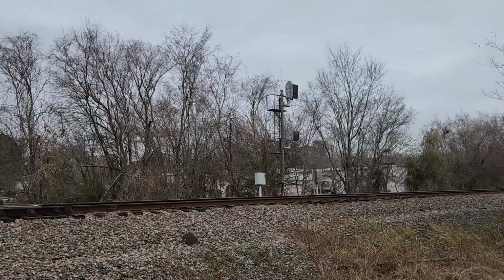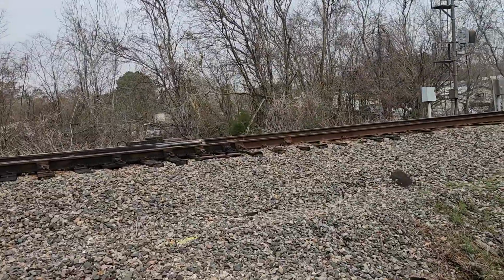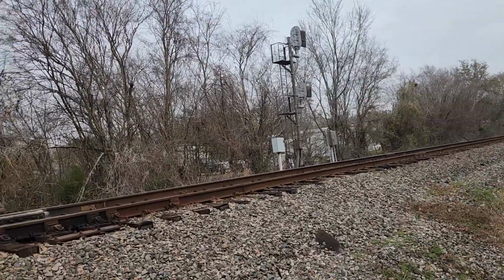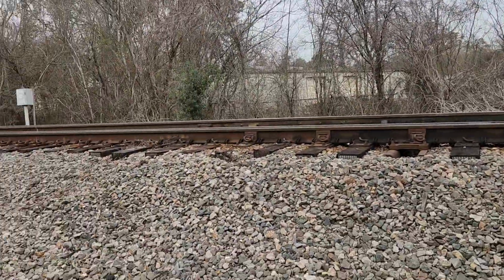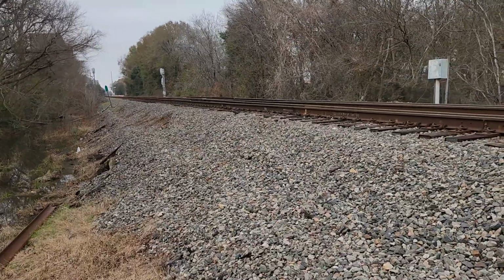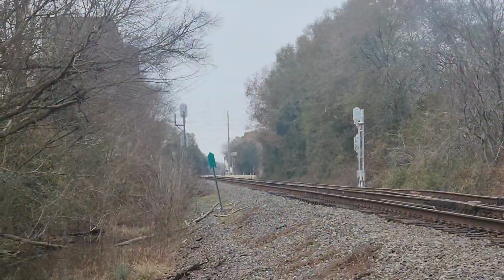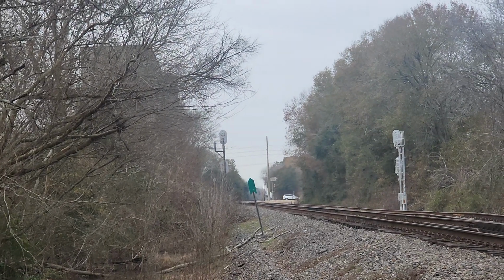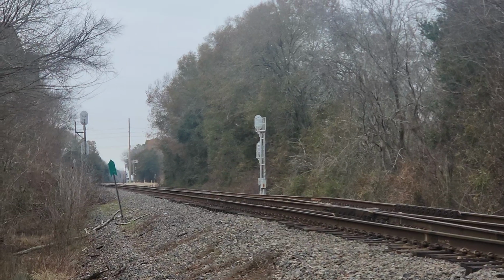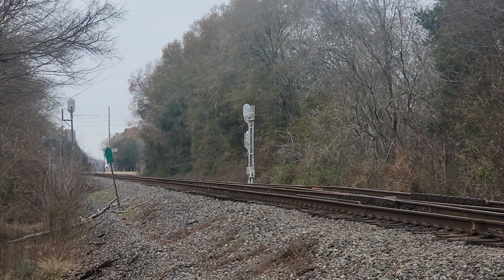Alright, now at CPH 455 East End Elizabeth on the Beaumont sub, where they are apparently going to do some updates here. At the moment it mainly appears to be the trailing signals for eastbound traffic. They've already put up a new mast. They are changing them to LED signals. That was a single-headed signal before, just the top head, but now they're adding a bottom one.